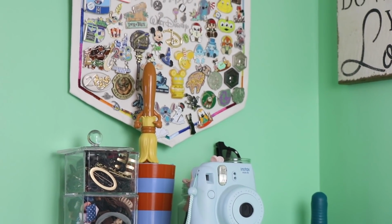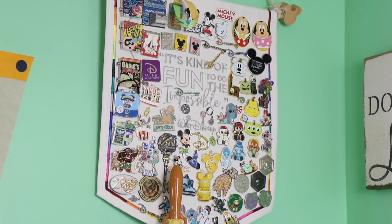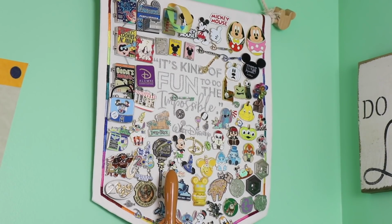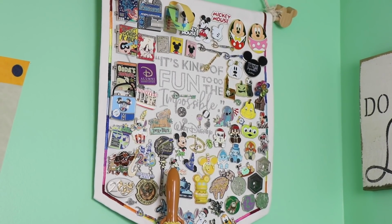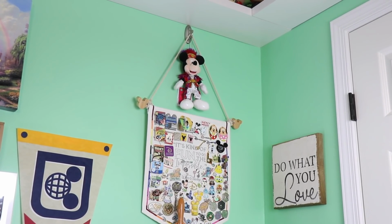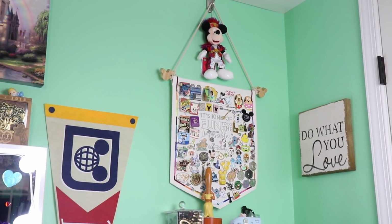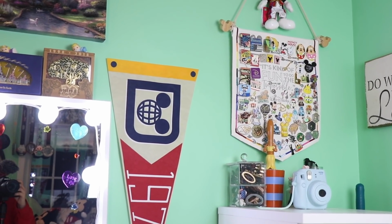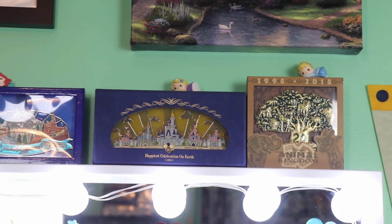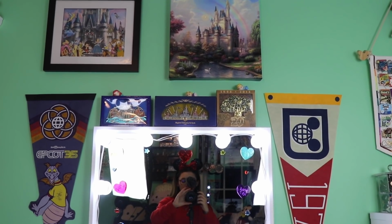My only update is back here on this little pin banner. It's definitely filled up, so I'm not really sure what I'm gonna do next. Up there is the little Mickey from Tokyo Disney. It is just all red, so I thought that would fit the color scheme of this month's room design, you could say. And then moving over here towards the mirror, you can see our Disney World pennant as always. This really doesn't change up in this area. I left my little princesses too because they are in the Valentine's Day theme as well.